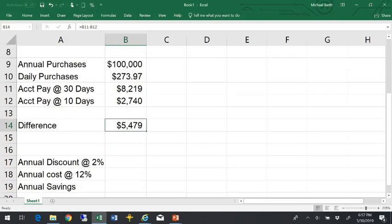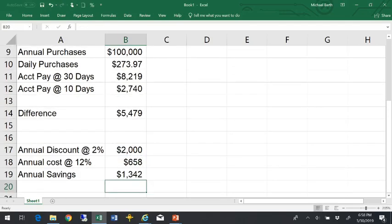So why bother? At a 2% discount on $100,000, they would save $2,000 a year. They do have to pay that $5,479 one time, but they can borrow it. Let's say they put it on their credit card at 12% interest. The annual cost, if they don't pay down any principal, would be $658 of interest each year. So you're going to spend $658 in interest to save $2,000. I think you should do the opposite: borrow this $5,500, pay off the invoices, pay $658 a year, and save $2,000.